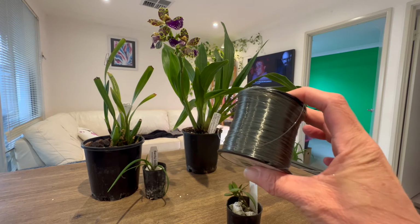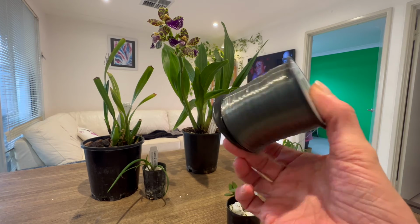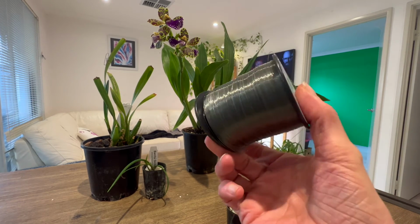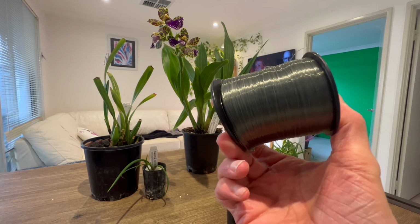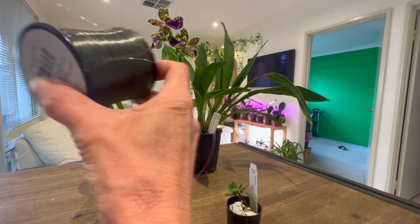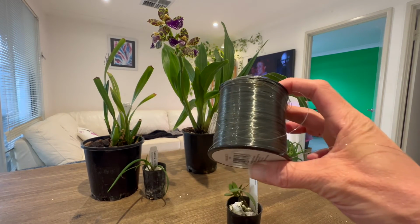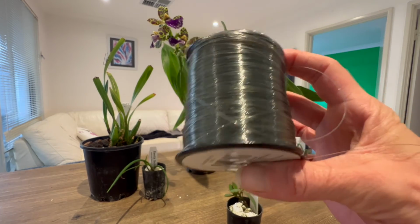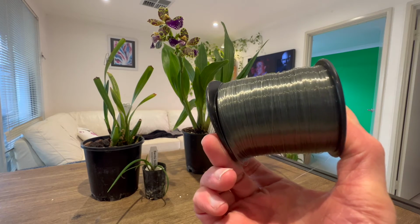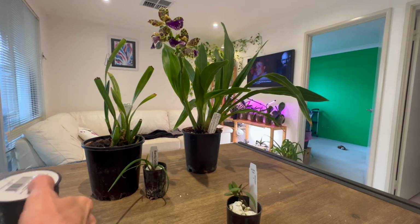So I've got enough fishing line for years, maybe decades, because I don't do a lot of mounting. But yeah, so thank you, Pete, neighbor Pete, and Maria, for looking out for my chids, because now we've got plenty of fishing line. Who knows, maybe I'll take up the sport and try fishing here in Perth.